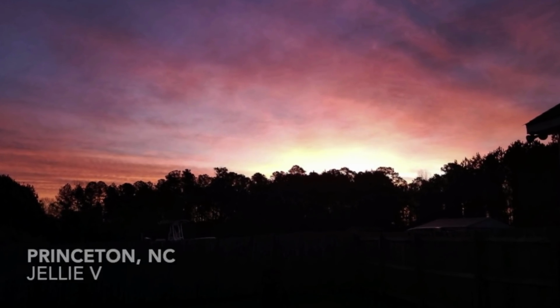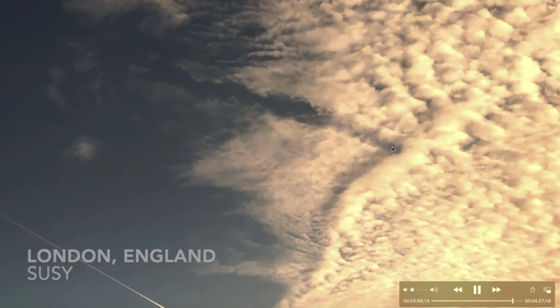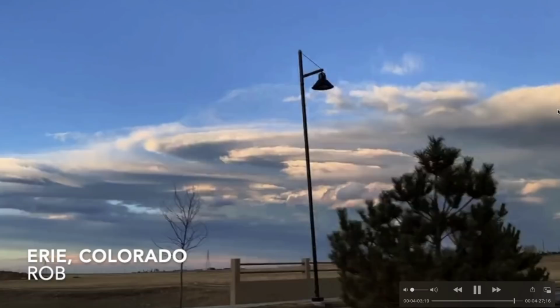Princeton, North Carolina, Jelly V, of yet another bright pink sunset. Bandera, Texas. Michael T, bright orange and yellow sunset. London, England. Susie, you can see what looks like a triangle up here in the clouds, or at least the formation of a triangle.